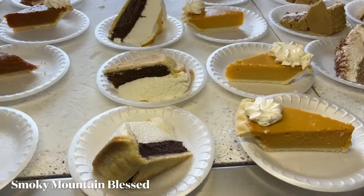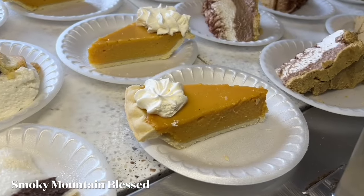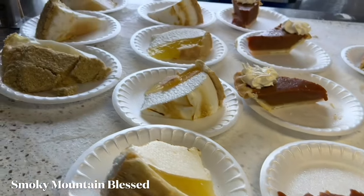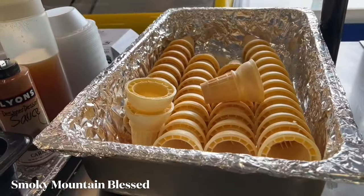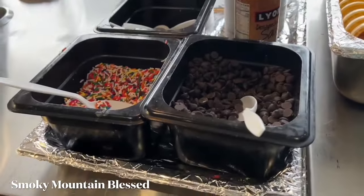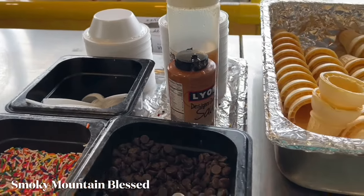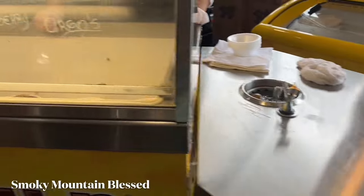And then here's some more. Now, see, this one is different looking than this one. Not sure what kind it is. So, more cookies up here, and then you can get an ice cream cone. There's the toppings for them. Let's see, there's sauces right there. And then here's the ice creams.